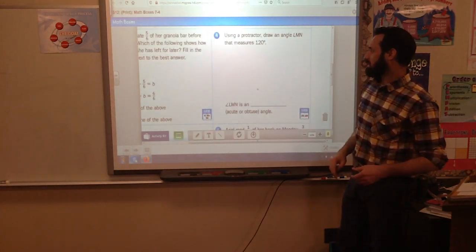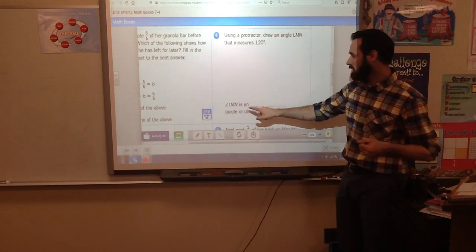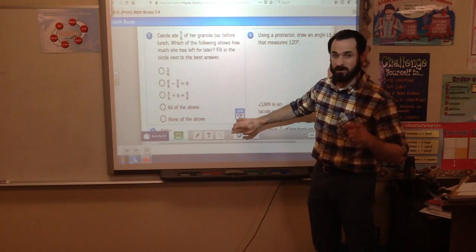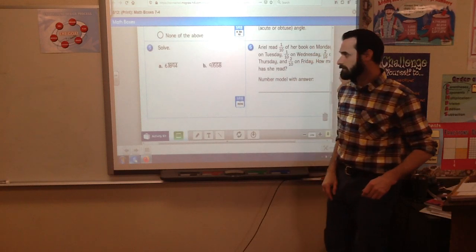This one, you're not going to be able to draw me the angle again unless you have a protractor, but you can tell me if LMN is acute or obtuse. It's 120 degrees. 120 degrees, is that obtuse or acute? Here, partial products division.